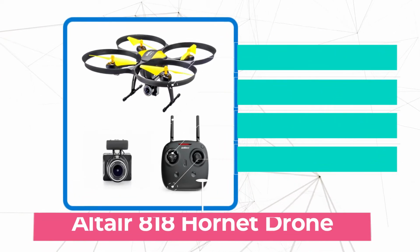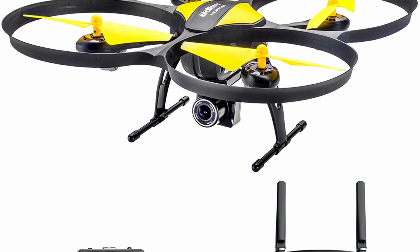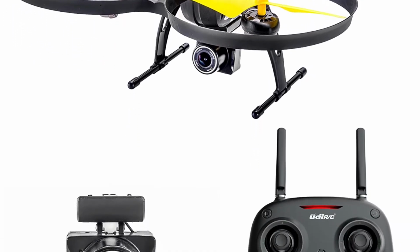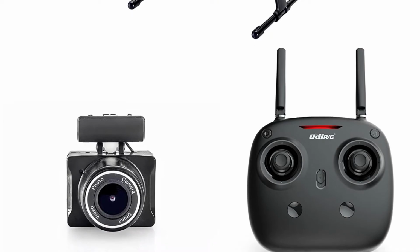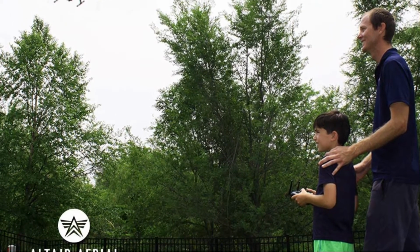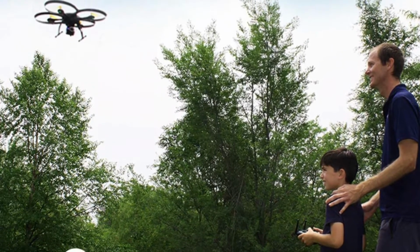The drone comes with 2 batteries, with each giving you 15 minutes of flight time before you need to recharge them. Like the S5C, the Altair has an altitude hold function that keeps it stable and has one button to control flight and landing. It also features 3 controller skill settings that you can adjust to the drone's pilot. Another standout function of the Altair 818 Hornet is that you can fly this drone either indoors or outdoors, so bad weather can't stop your fun.